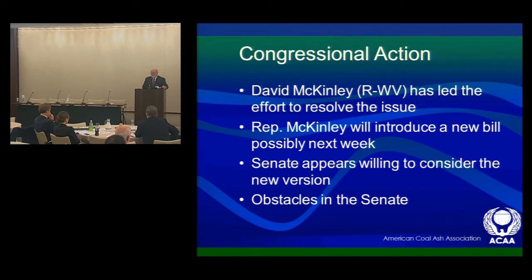He looked at this issue, and his background includes quite a bit of use of coal combustion products, particularly fly ash, and it just struck him that this was just an overreach by EPA, and he needed to stop this issue when it came to the hazardous waste option. In fact, one month into his first term in Congress, McKinley introduced a bill which very simply said EPA will not regulate coal ash as a hazardous waste. Of course, nothing can be done that simply in Congress, so they started to work on that bill, and it evolved into something else.